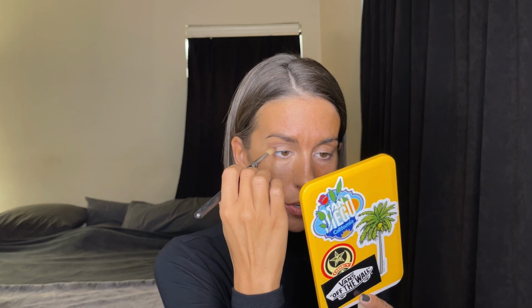Instead, she should be starting on the outer corner and blending in, because by starting in the middle, most of your color is going to be deposited in the middle of the eye. And for the purple, it's kind of going from the middle to the outer edge like this.